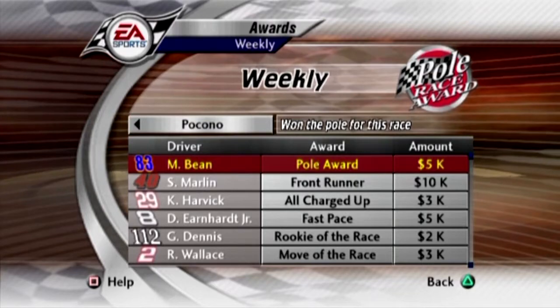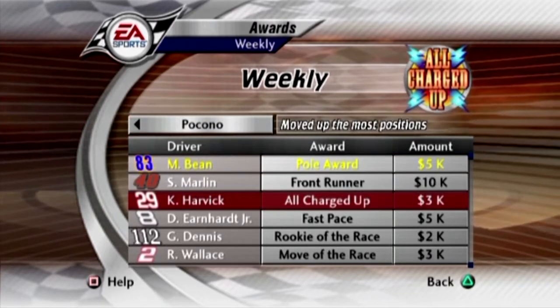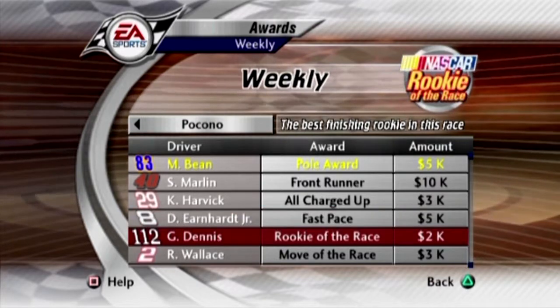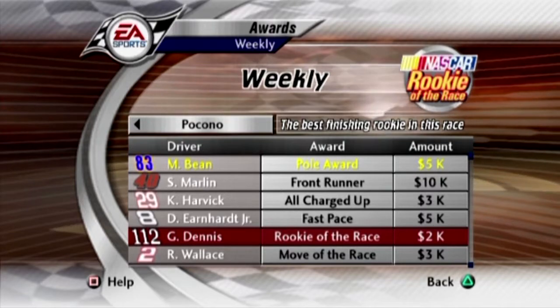We got the pole award. Once again, Sterling Marlin led the most laps of the race. Kevin Harvick moved up the most spots of the race. The fastest pace of the race goes to Dale Earnhardt Jr. No surprise there. This Dennis guy is new. I don't know what his name is, but I'll figure it out by next week.